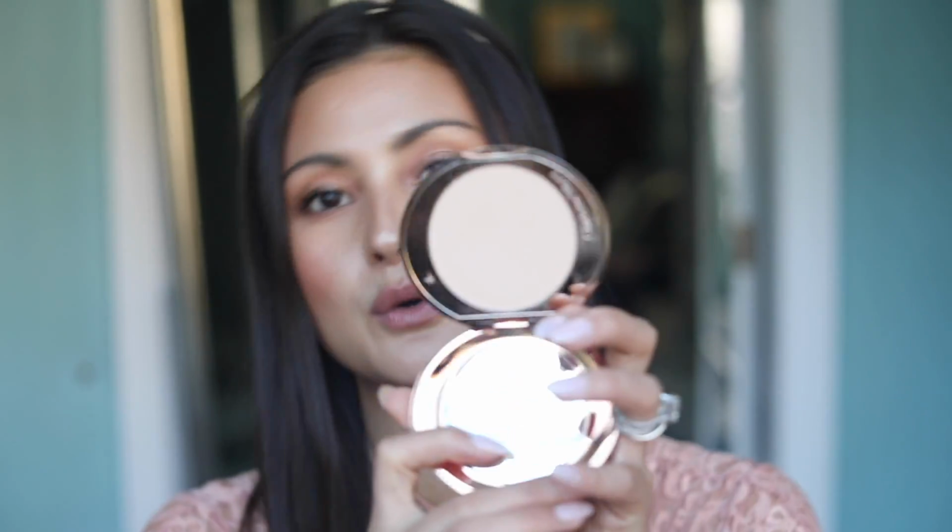So from this brand, I would definitely go with the Airbrush Flawless Powder. This is one here. They come in 3, I think, colours. I have them in all 3. The finish of these powders is absolutely stunning, and I really think there's nothing else on the market that has a finish the same as these, so that's why I love them.